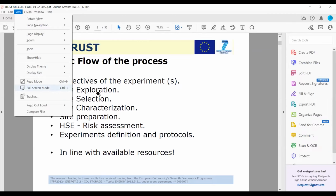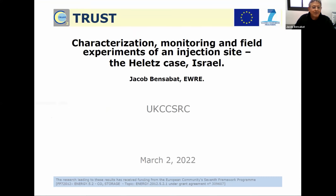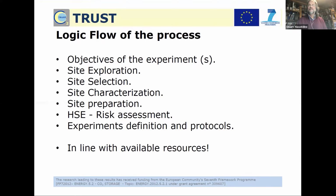So over to Jakob first of all, and we'll see if you can get through the slide pack. Over to you. I'm trying to figure out how to share that file. Do you see it? Yep, perfect. Great. And you're off. So I have 12 minutes to tell about a lot of things.